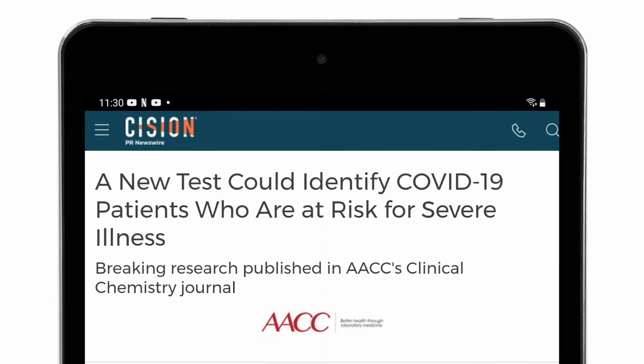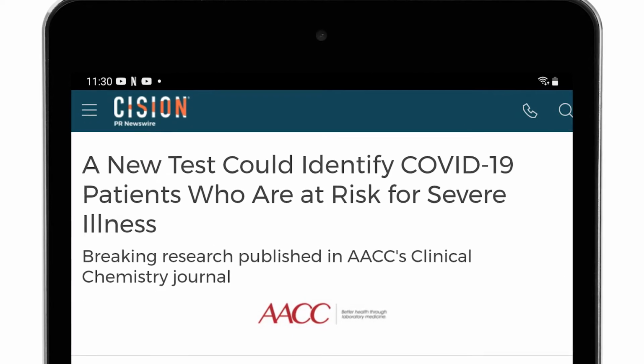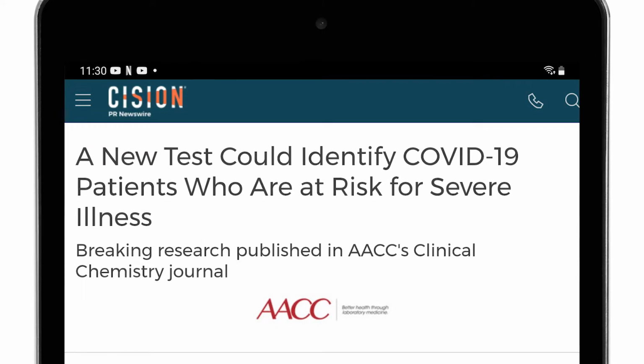We're hoping to be able to use this blood test to detect patients who are at risk much earlier so that we potentially could intervene and have a better clinical outcome so that they don't end up in intensive care.